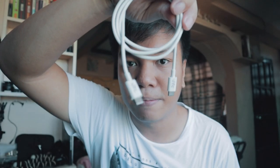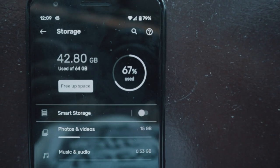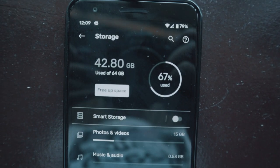Now, I have a lot of constraints here, but let's just read it. My constraint is it uses a type C to type C cable. You can see it's type C to type C. My problem with type C to type C is it's hard to transfer files, because PCs and laptops usually have a type A USB. So transferring files is quite inconvenient for me. Next is limited storage. It only has 64 gigs of storage. So if you shoot and shoot, you need to transfer or delete files right away because it easily fills up the memory of your phone.